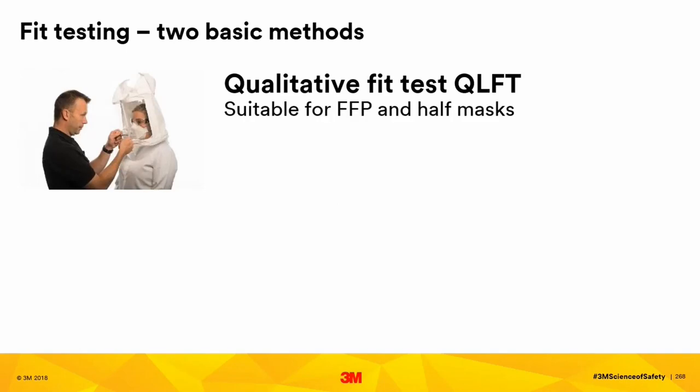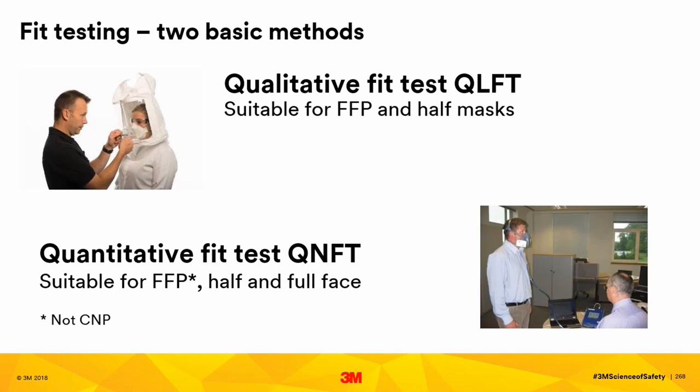And then just to give you an idea of the types of fit testing, there are two basic methods. The first being the qualitative fit test method, and the second, the quantitative.